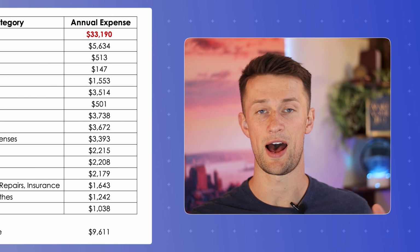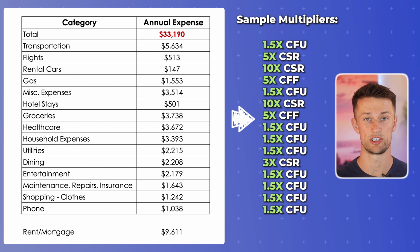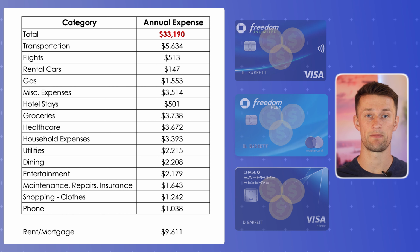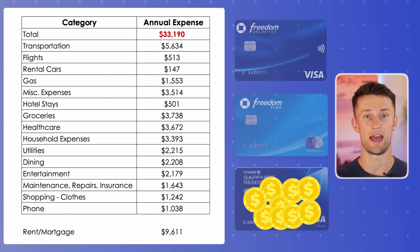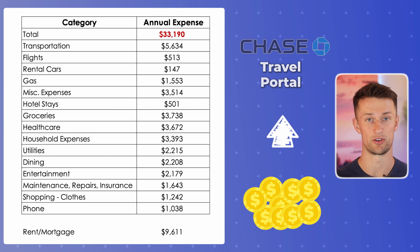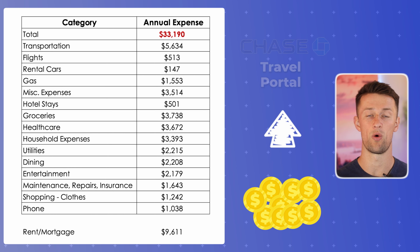Now, the Chase Trifecta is all about spreading out high earning multipliers in some of your higher spending categories that you shop in normally in everyday life. Then it's about pulling these points together and effortlessly having options to redeem them for really, really strong value in the Chase Travel portal or through other Chase partners.